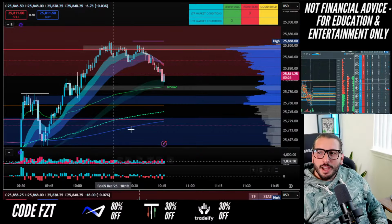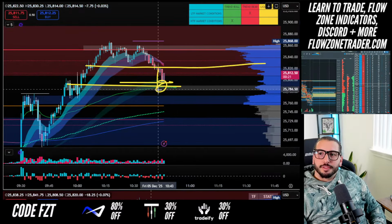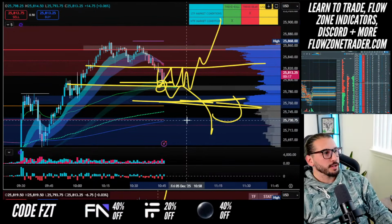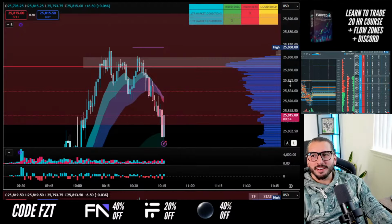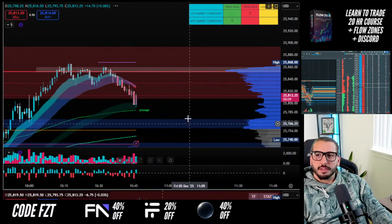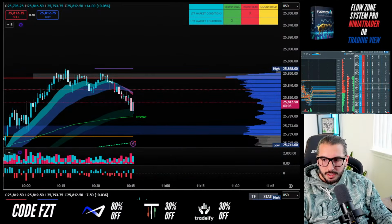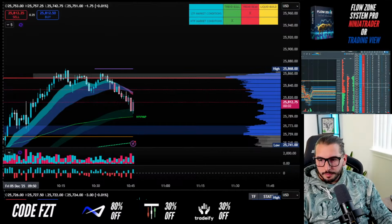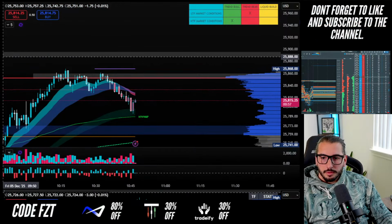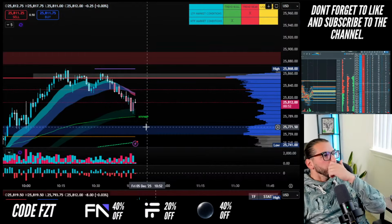Okay, so we just did that wash back towards this grey box. Didn't quite make it yet. So these are your levels now. Trade between these. Reclaim this, bullish. Fail this, rotation to this next box. It's so weird, man. I'm going to just adjust this red box because it's looking a bit off now. So let's just change this. There we go.